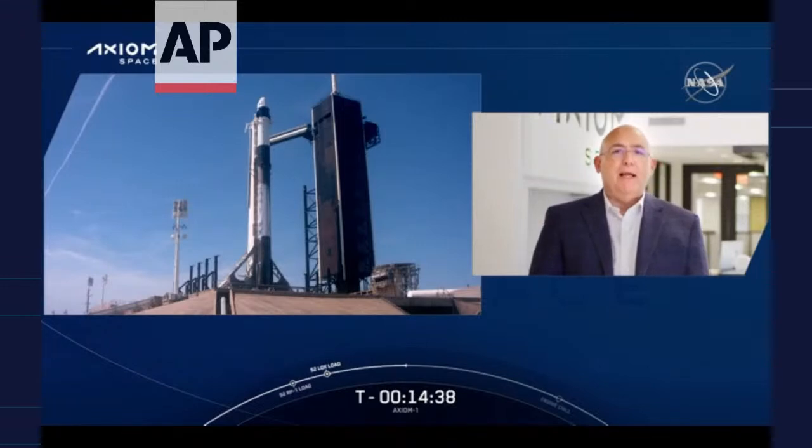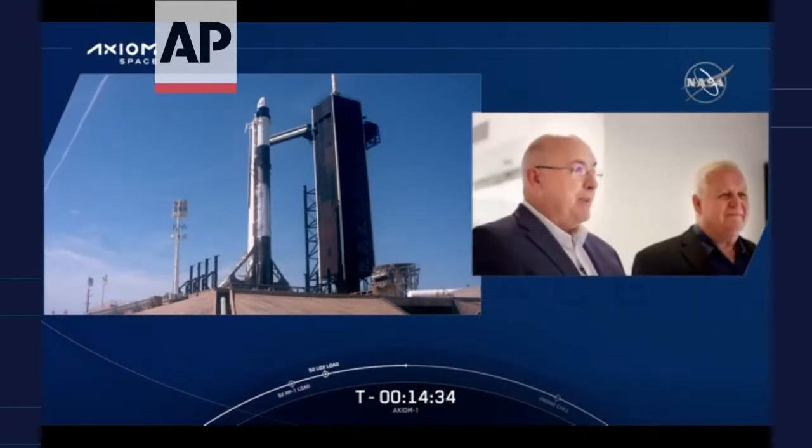And we're so grateful to be here and delighted at this moment as part of this incredible journey to commercialize and privatize low Earth orbit. On behalf of Cam and I, we'd like to thank the entire team that's made this historic journey possible. The SpaceX team in particular has done a tremendous job of prepping our crew for a launch on their transportation vehicle. The crew itself has done a fantastic job of getting themselves ready and planning their research.